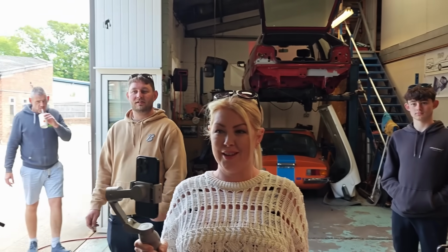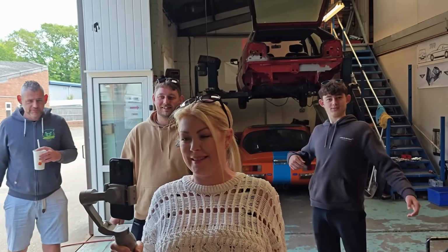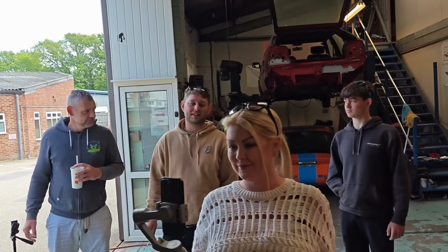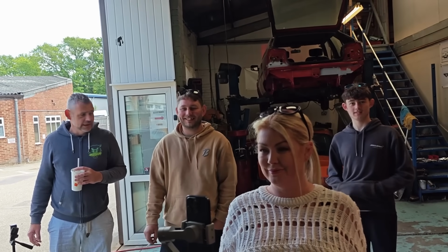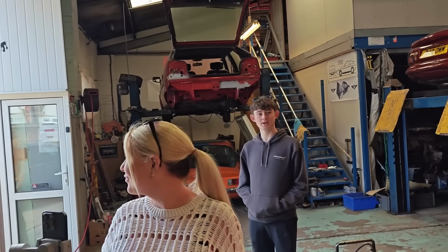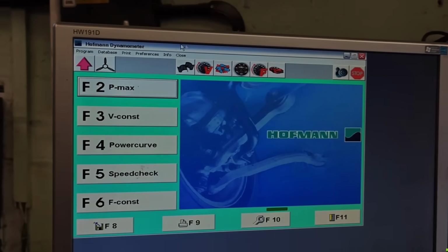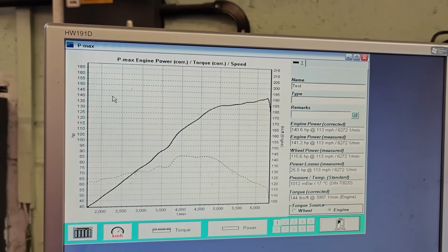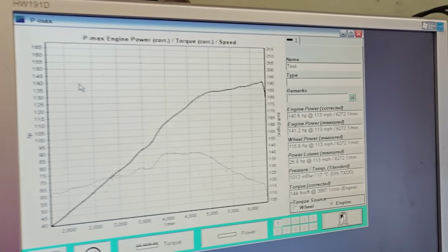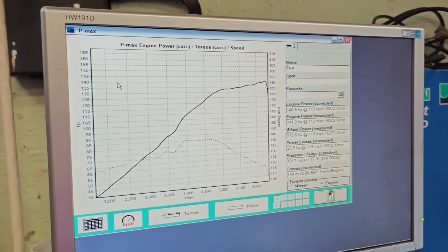Run 2. Everyone can guess. Look, you've got the whole bloody family here. 140. You're going for it. What do we say? I reckon the arse end's going to fall out of it. I'm kind of with you there. It's got to be 138. I'm going 135. It's done it. Oh my god! 140.